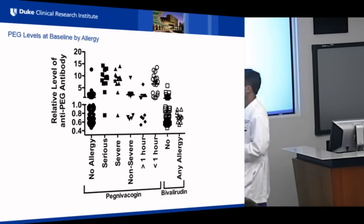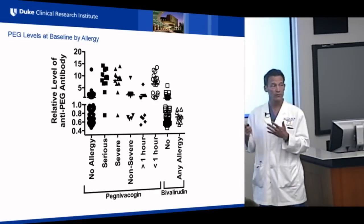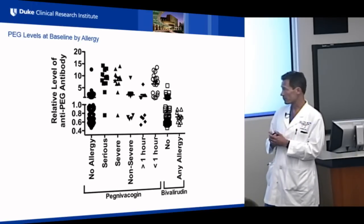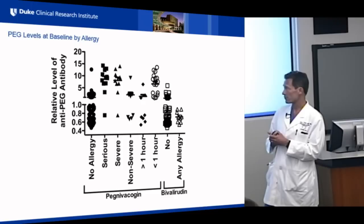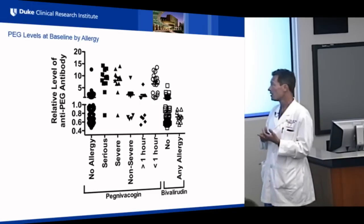If you look at the bivalirudin group, you see that of all the patients who had any allergy to bivalirudin, none of them had anti-PEG antibodies. If you look at patients who were treated and had allergies after dosing of pegnivicogen, 10 of the 11 patients who had serious allergic reactions after dosing of pegnivicogen had preformed anti-PEG antibodies, and the only person that didn't was a patient who had an allergic reaction after hospital discharge the following day, which was felt related to ticagrelor.